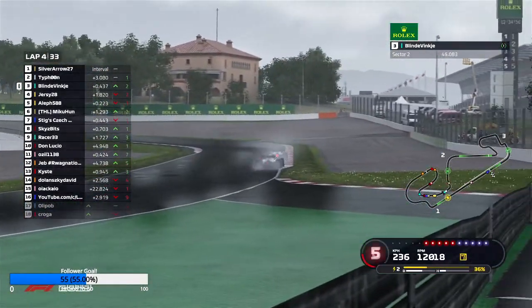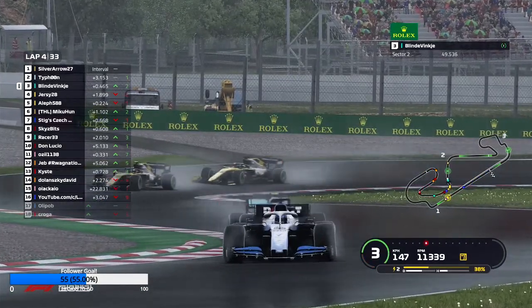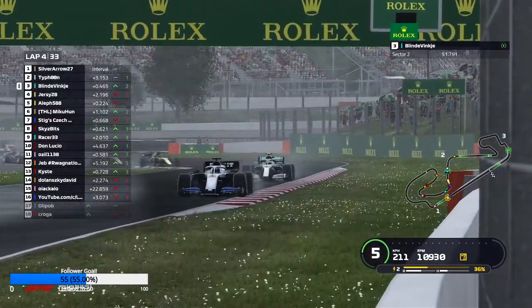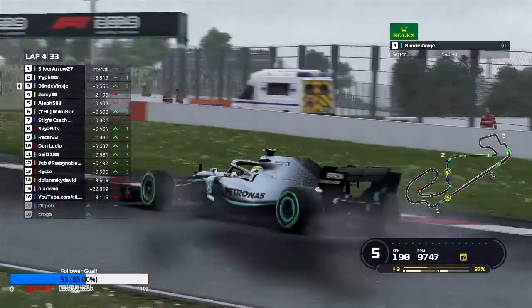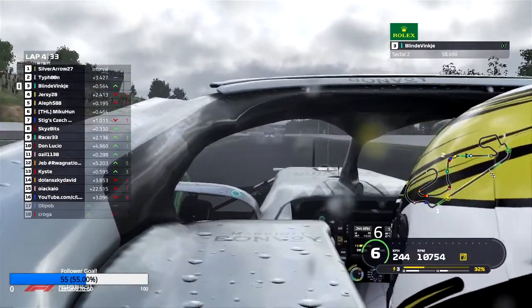Watching this front runner battle here as the Mercedes and the Williams keep fighting through each turn. There is quite a small gap here, and with this battle going on, the gap between the second place driver and that Haas in lead position is increasing now to 3.5 seconds.